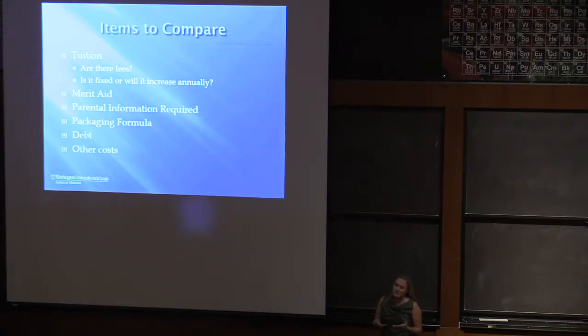So tuition is huge. Med school is expensive, even more so than undergrad, especially if you're at a private medical school. So looking at all those comparisons, merit-based aid, not all medical schools have merit-based aid. Not all of them have need-based scholarship dollars. So those are things to compare. Parental information, which I'll talk about. You aren't off the hook for medical school, potentially. It really depends on where your child ends up going.